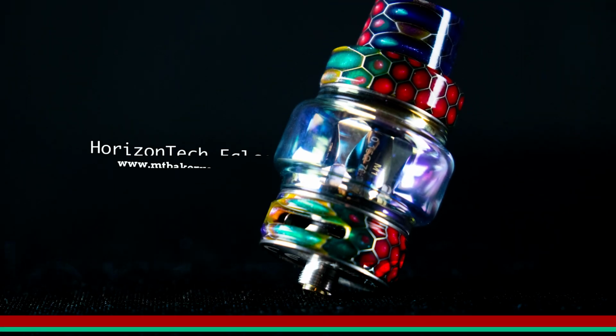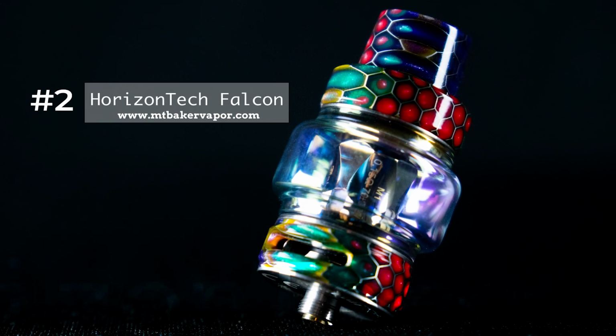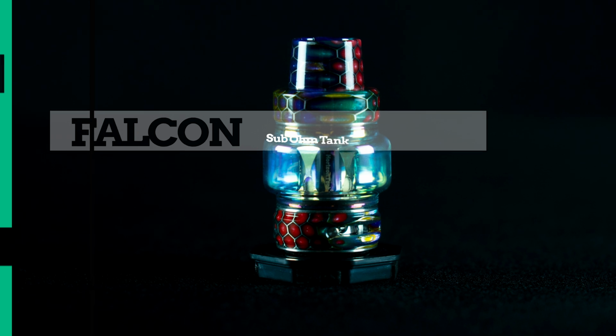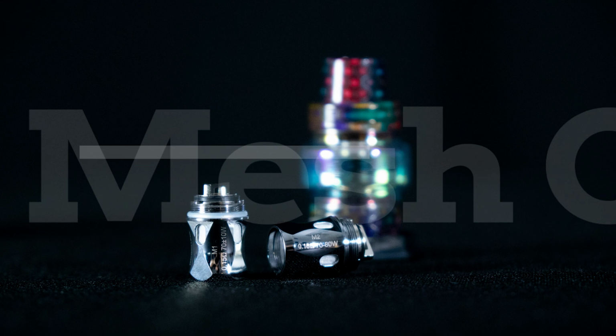Coming in at number 2 on our list is the Horizon Falcon sub-ohm tank. Now, the thing that I really loved about this device was my reluctance to try it. Everyone out there sang the Falcon's praises, and I just couldn't believe it. I couldn't believe that a tank could actually be that good and deliver on all the promises they made. And boy, was I surprised. The mesh coils in the Fireluke mesh tank are fantastic, and like I said, will always have a special place in my heart because they are the first mesh coils I ever tried. However, the Falcon tank blows it away.